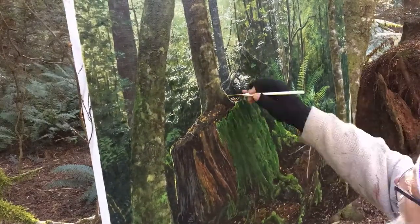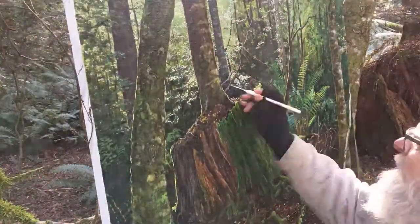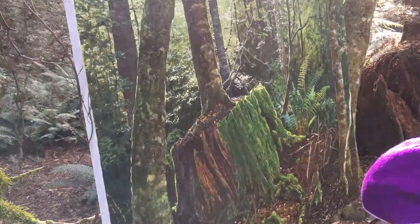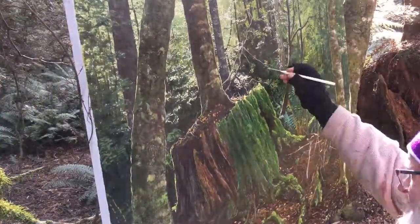So one of my jobs as an artist painting on site is unlike a camera, which would just take that one photo and, oh yeah, that's what it was looking like. Not really, it's just what the camera saw in that fraction of a second. But my job will be to distill the things I want you to see and the things I don't want you to see.